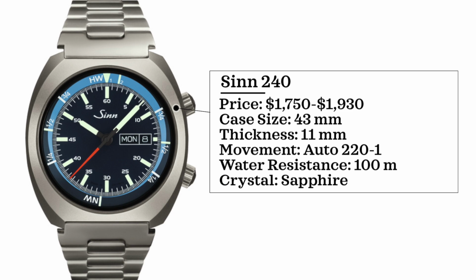But this watch here comes in with a price of $1,700 to around $1,900, case size of 43 millimeters, thickness is 11 millimeters, movement is a Sellita 2201, water resistance of 100 meters, and has a sapphire crystal.